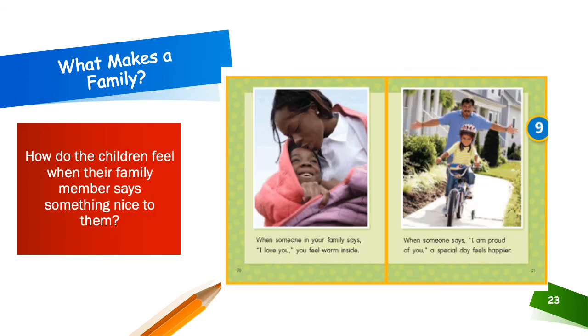When someone in your family says, "I love you," you feel warm inside. When someone says, "I'm proud of you," a special day feels happier. How do the children feel when their family members say something nice to them? I'll read it again. When someone in your family says, "I love you," you feel warm inside. When someone says, "I am proud of you," a special day feels happier. If someone says something nice, you feel warm inside, and it makes a special day even happier.